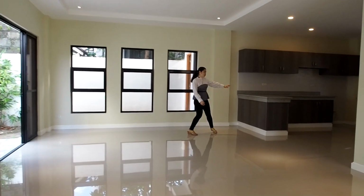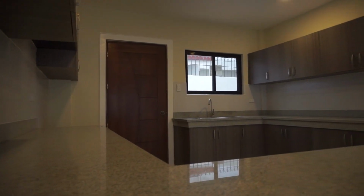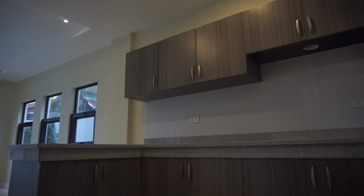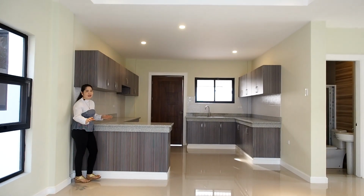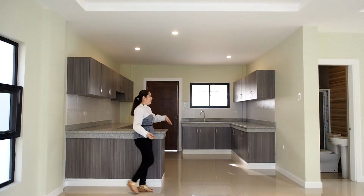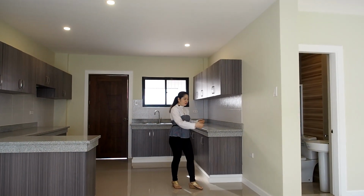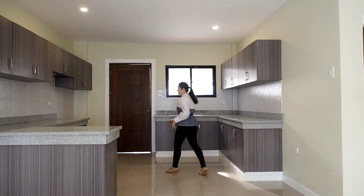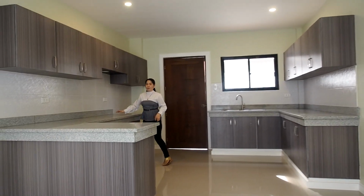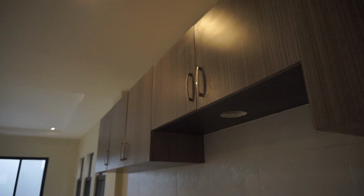And here's your kitchen. So we have a countertop here. This can serve as your breakfast nook. You can just put a stool here, and it can also be a buffet table because it's immediately beside your dining area or dining table. And this is where you put your refrigerator. This is wide, so you can buy a 2 or double door fridge. And this is where you can put your stove. And there's a provision for a range hood.